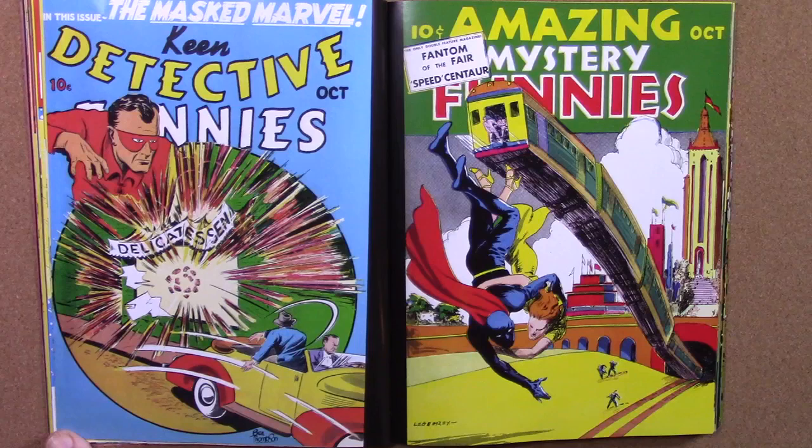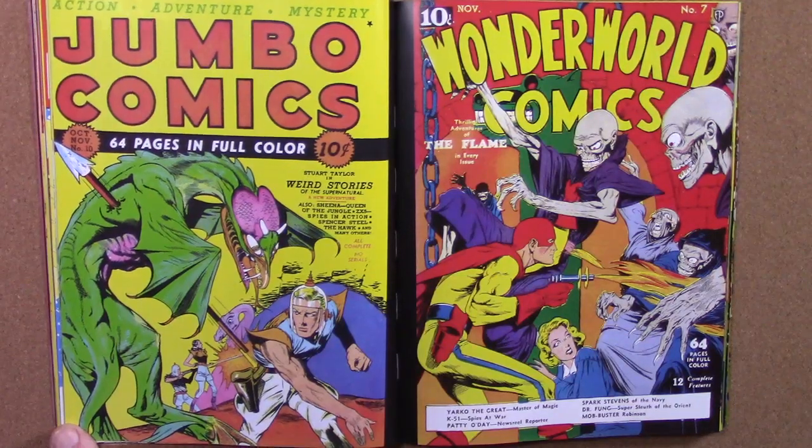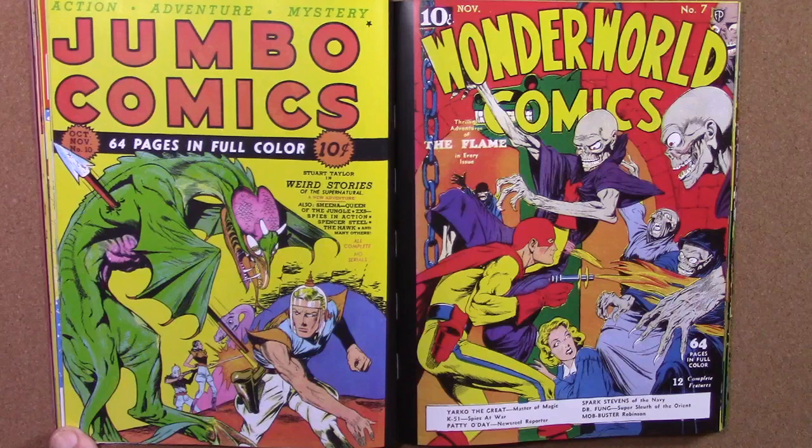That same month, the Phantom of the Fair and Speed Centaur alternated on Amazing Mystery Funnies covers, tossing Skyrocket Steel to the comic book junk heap. Jumbo Comics, number 10, October of 1939, cover by Will Eisner and Lou Fine. Will Eisner drew the early Jumbo covers through issue number 12. Wonder World Comics, number 7, November of 1939, once again, cover by Will Eisner and Lou Fine.